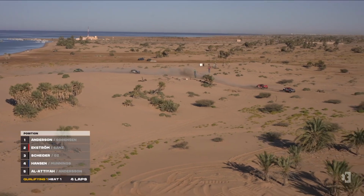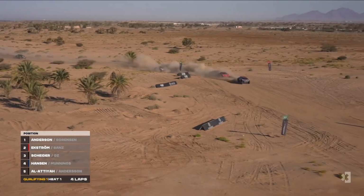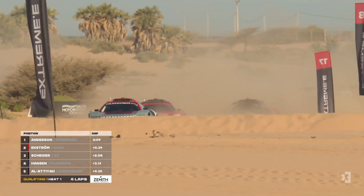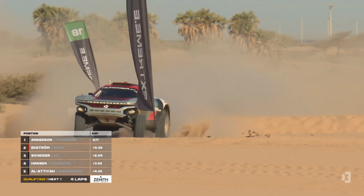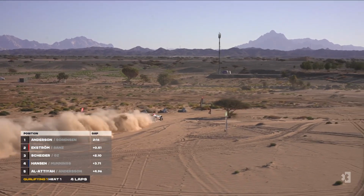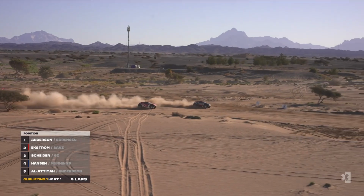Absolutely phenomenal start. I mean, you can see now the cars are slightly spreading out. Nasser Alatia there slightly losing pace. However, there's still lots to play for, 4.35 seconds behind Anderson there, trying to make up a little bit of ground. But as you say, the visibility is not good for Ekstrom at the moment. Lots of sand in the windshield. It really is not, is it?